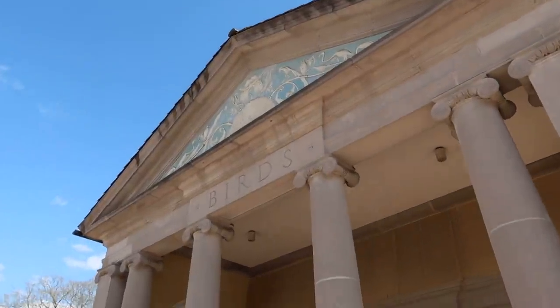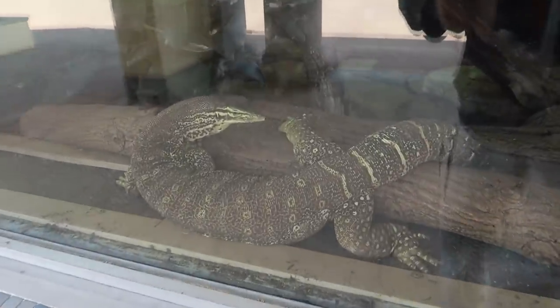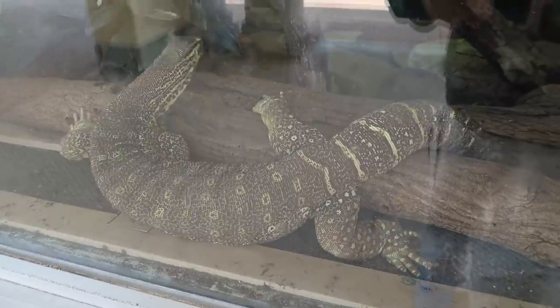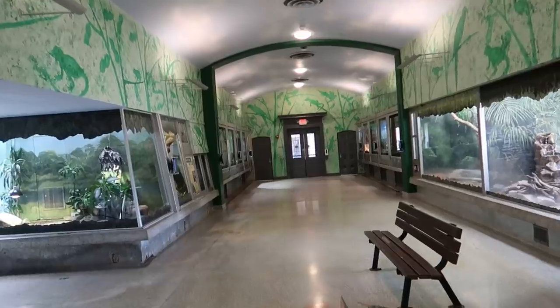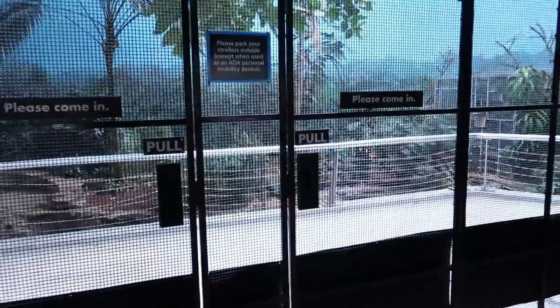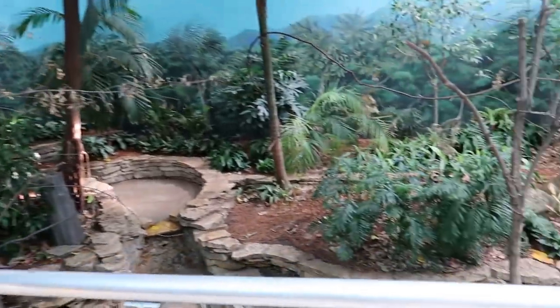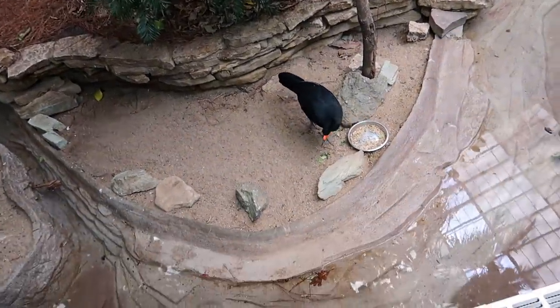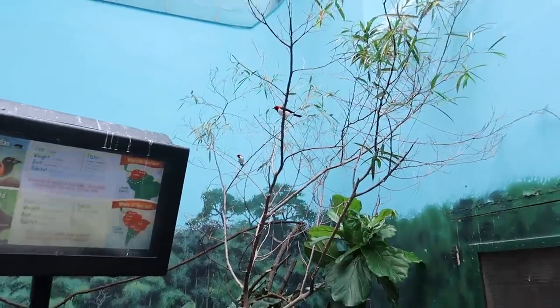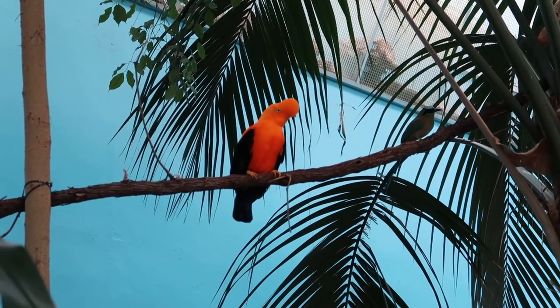Heading into the birdhouse here. Oh boy, you're not a bird. You're a big scary lizard. Oh, there's some sort of bird area in here. Oh yeah, look at the bird down there. Eating some bird food. Oh, there's some birds in this tree. Those are pretty birds. It's a pretty orange one.